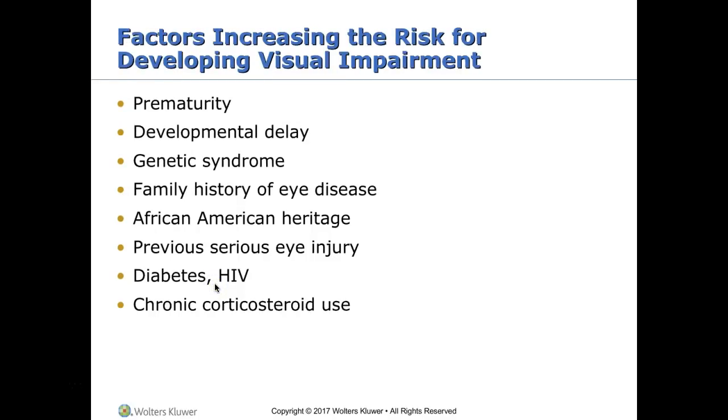Some things that might increase the risk for just visual development. Genetic things, developmental delay, diabetes, and that's a big one. Kids with type 1 diabetes, make sure that they are following up with their eye doctors because you know diabetes can affect the vision. Chronic steroid use. If you have kids that have to be on steroids for a long period of time with respiratory issues or kidney issues, then really important to have them followed by an ophthalmologist as well.